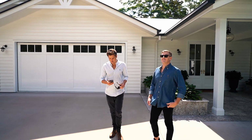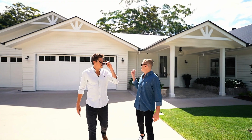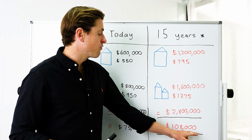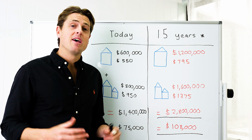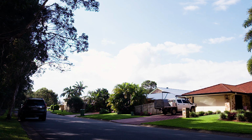So 15 years from today, owning the two houses, we should be sitting on about $2.8 million worth of property, and I'd like you to be debt-free, so you're now a multimillionaire. And if we look at the rents, over that 15-year period, we should be sitting on about $108,000 per year of rent. Obviously, there'll be some costs there, but the majority of that, once you don't owe the bank anything, will be a passive income stream for life.